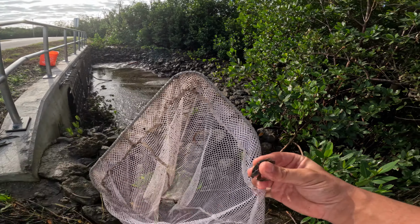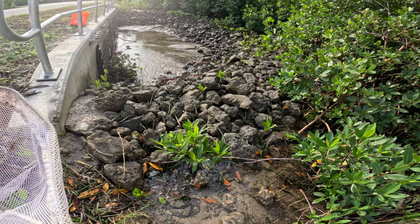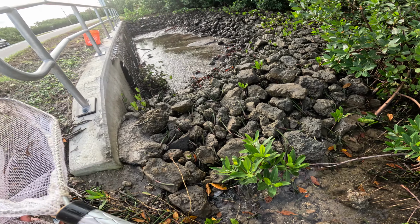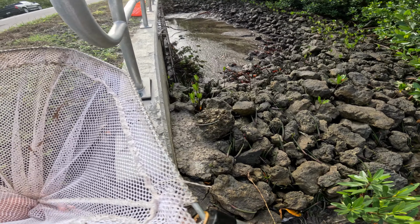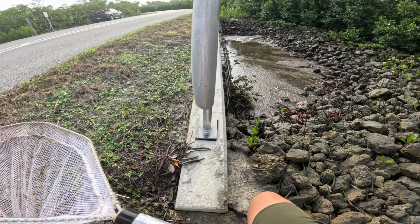Yeah. Well, I got a little method going now. I think I'm good, honestly. I got enough crabs to try to figure something out. I think I got an idea of where I want to go to. I'll drive by and see if I can.